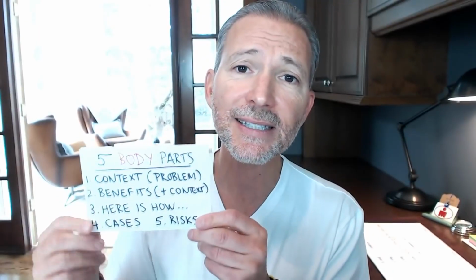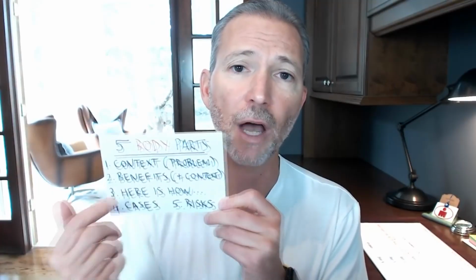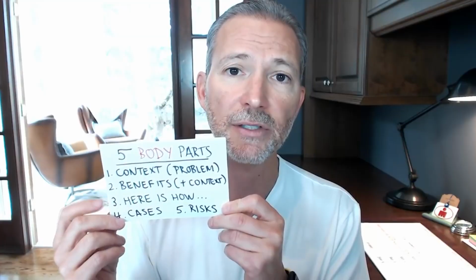And you could move some of these things around, but basically this is the sequence you want to go in. You might expand some of these things. You might have to put some other things in, but the "here's how" is the biggest.